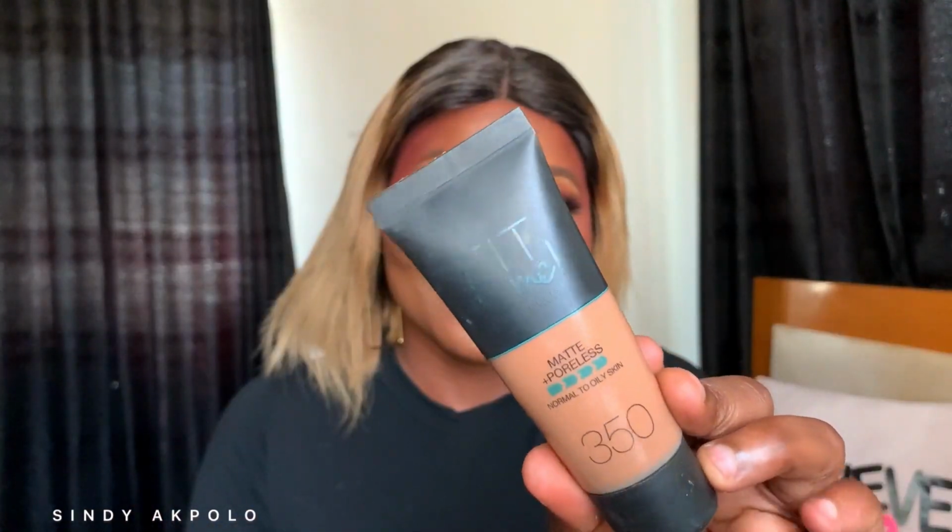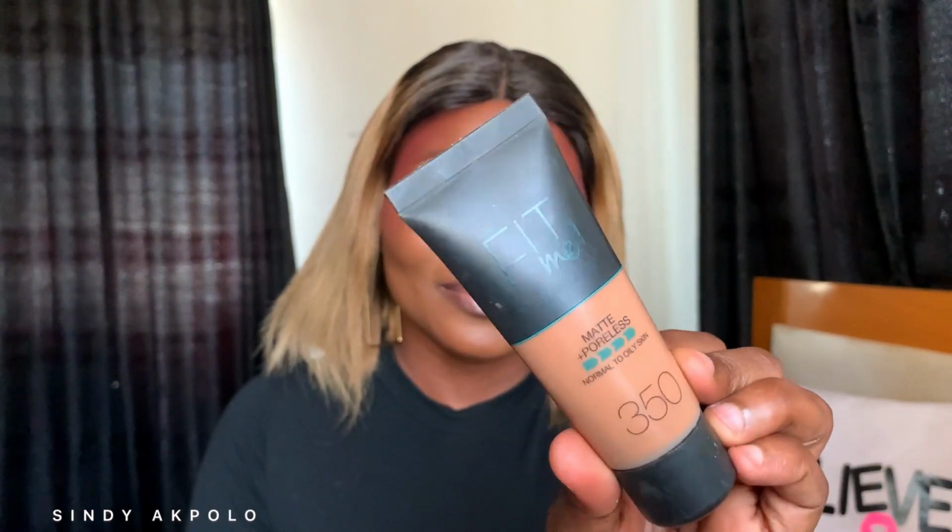And this is from Maybelline. It's a Maybelline Fit Me foundation. Guys, if you don't have a Maybelline Fit Me foundation in your collection, what are you doing? Because Maybelline is here for us, and they have a good wide shade range for everybody. It's beautiful on the skin. Guys, this one right here is beautiful.